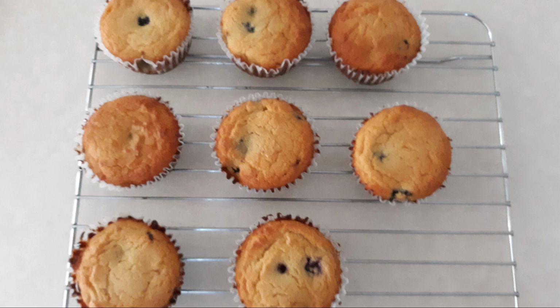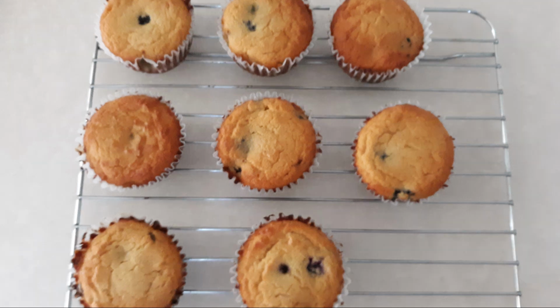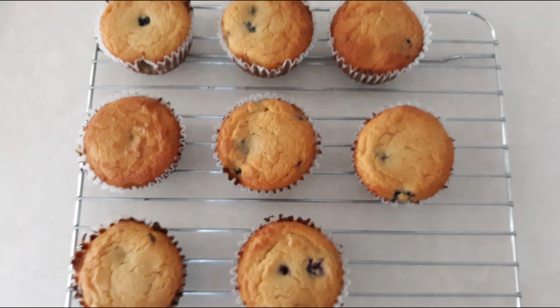Once they've firmed up, transfer them to a wire rack and allow them to cool completely before trying to remove the liners. If you're not using liners and you just sprayed your muffin cups, you'll want to let the muffins stay in the pan until they are cooled completely. But if you're like me and you use liners, after 15 minutes you can remove the muffin in the liner out of the muffin tin and put them on a wire rack and let them cool completely.